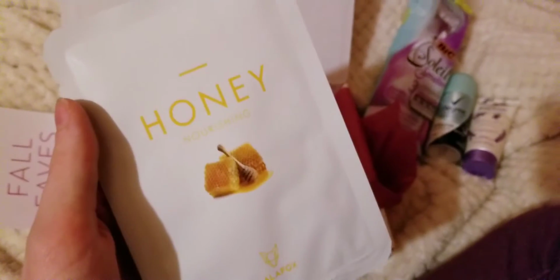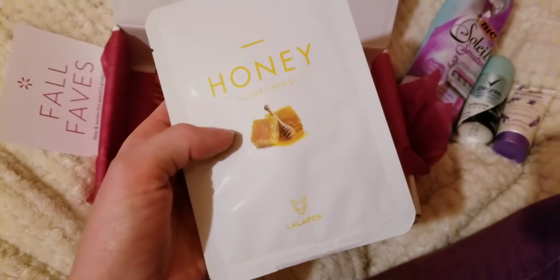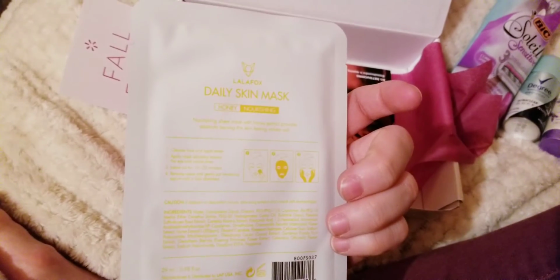Yay, adding to my collection of masks. So this is Lala Fox by Honey and Nourishing. So it's just a daily skin mask for nourishing.